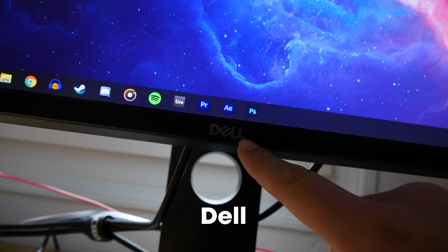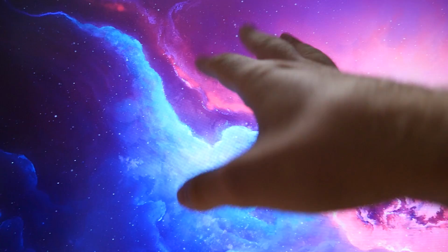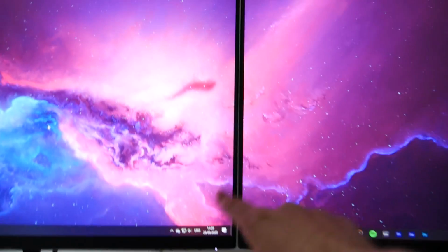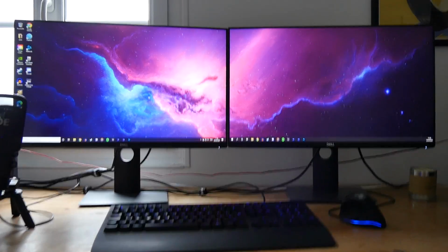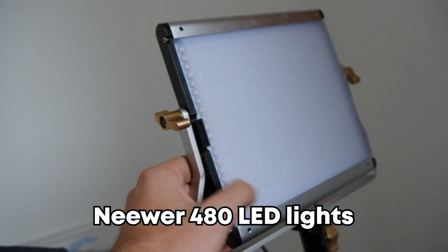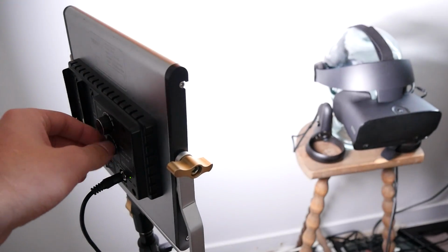My monitors are Dells, and they look really good. I got them because of their color accuracy and also how cheap they were. And their thin bezels. Look at this. They're so thin. It's almost like a widescreen, but way cheaper. And here we have my LED light panels from Neewer, which I got from Amazon. They're pretty good. I've had experience with actual film lights, and these just do the job. They're absolutely fine. They're pretty bright.